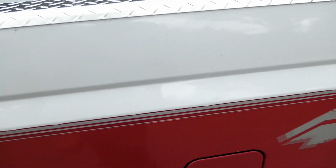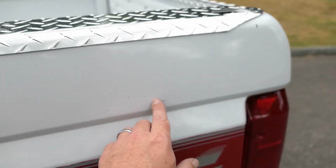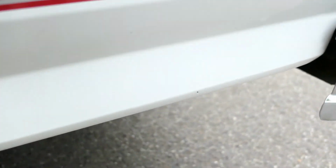Bed sides are in really nice condition. Again you have some of this pinstripe getting a little dry. So if you ever get in here going with a buffer or something, be careful. Little chip, little scratch. Original D4x4 decals in nice shape. Super clean behind the gas door. Original Motorcraft gas cap cover.